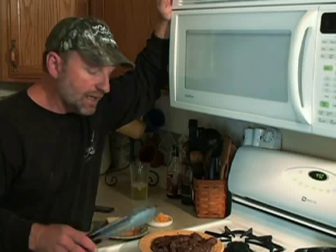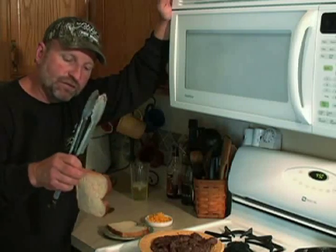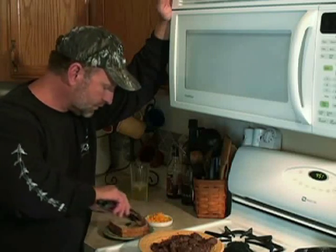Now, if you want to construct a sandwich from this, you can. If you want to make some mashed potatoes up or whatever, and eat them just like you would a cube steak, you can. I like to make a sandwich out of them. And whatever you like, if you're going to make a sandwich, I like Aunt Millie's wheat bread. And you can toast it if you want, or you don't have to. Now I'm going to construct a sandwich.